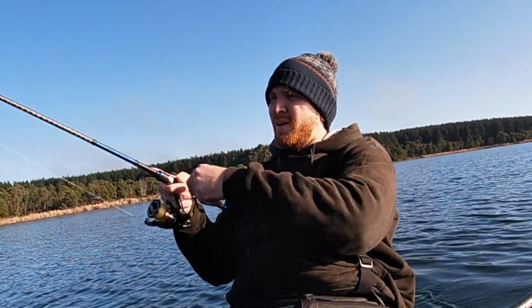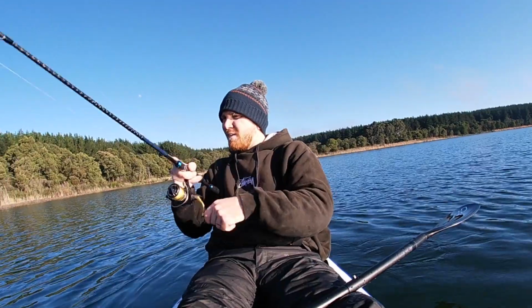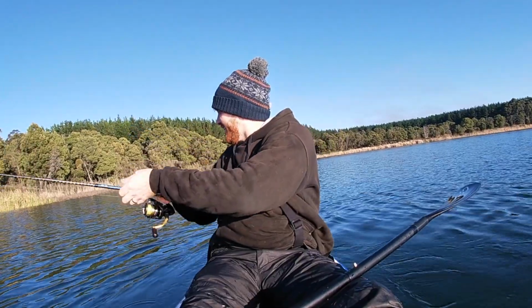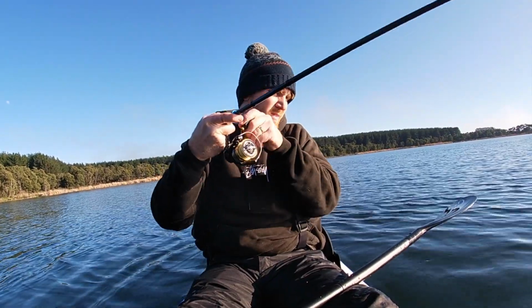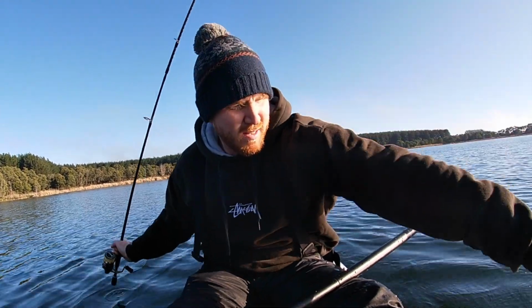Yep, fish on. It's a little one. Yep, one more fish. Oh, oh, oh. Yeah, there you go. Oh, it's not too bad. Yeah, not too bad at all. That's a keeper, definitely.